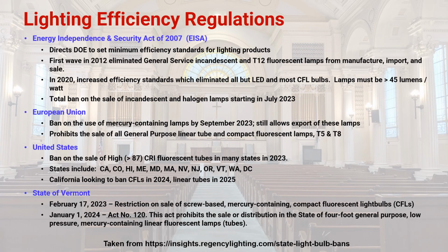A lot of this recent activity boils down to a bill that was passed in 2007 called the Energy Independence and Security Act of 2007, which was passed by Congress and signed by President Bush at the time. It directed the Department of Energy to set minimum efficiency standards for lighting products. The first wave of this rule came into effect in 2012, where it eliminated all general service, meaning everyday use, incandescent bulbs and T12 fluorescent bulbs from being manufactured, imported, or for sale.